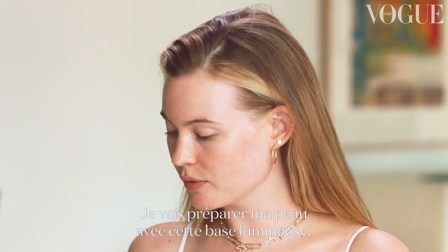Okay, so I'm gonna prep my skin with this glowy kind of primer, add my foundation to it. I mixed it together. It will blend in nicely. If you have a concealer that has a little stick on it like this, I actually like to put it on with the stick on my areas that I want to target. And you know what? I will actually put a little under my eye just to get a nighttime vibe. Mixing it in with my fingers.